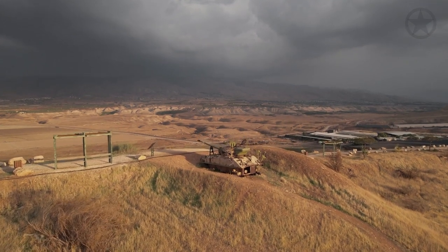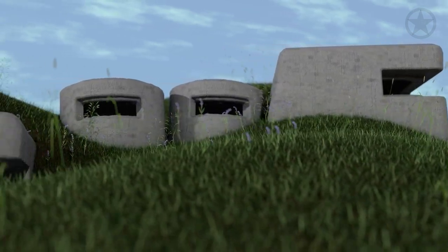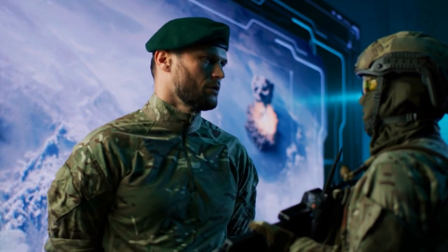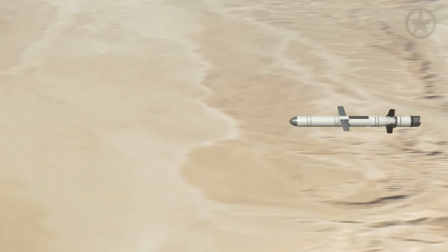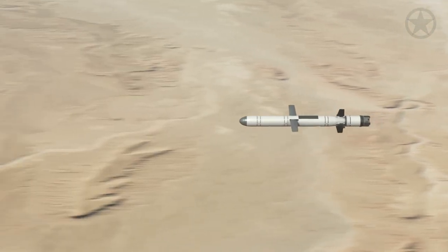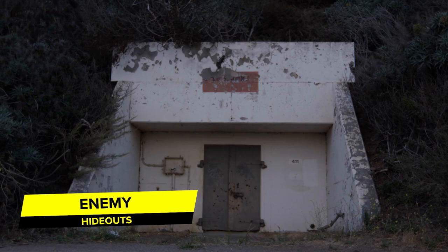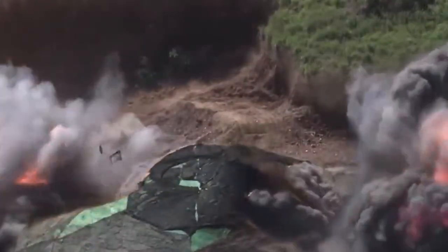In the tumult of warfare, intelligence plays a pivotal role in determining the targets for bunker busters. Commanders and strategists meticulously analyze enemy fortifications, identifying high-value objectives that can tilt the balance of power. Such targets include underground command centers, weapons storage facilities, and enemy leadership hideouts. Once the targets are identified, bunker busters are deployed with surgical precision.